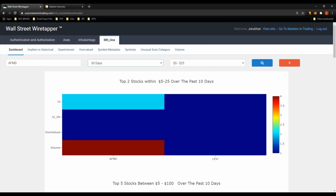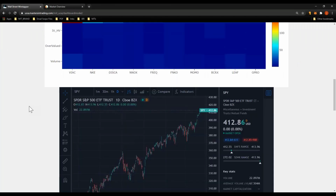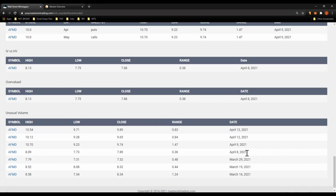Let's just see how often AFMD is coming up on the Wiretapper. What I'm really looking for is consistent activity with a lot of recent activity. I like this. I like that it's showing up, that it's still showing up this week. I also like that it's moving. This is a 10%, 15% range in one day between the high and the low.